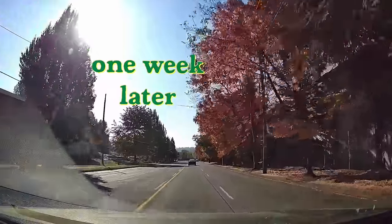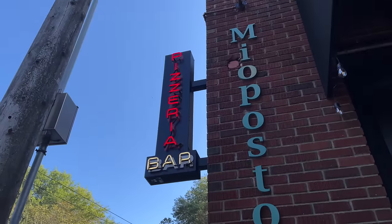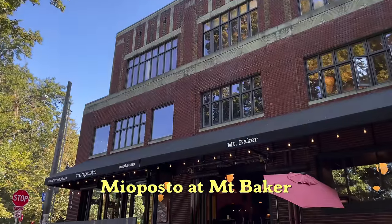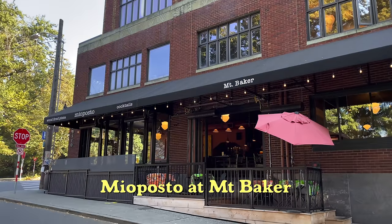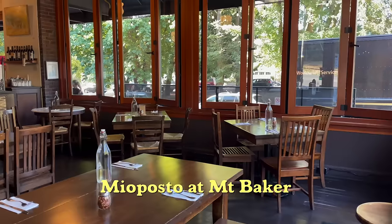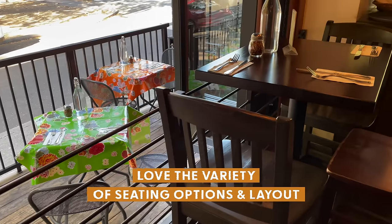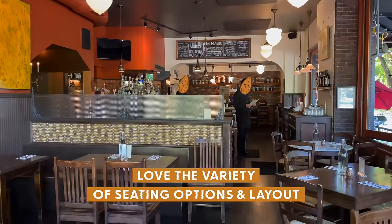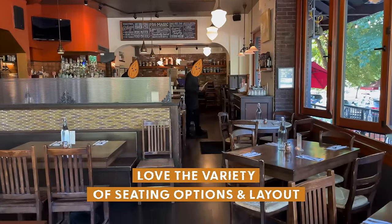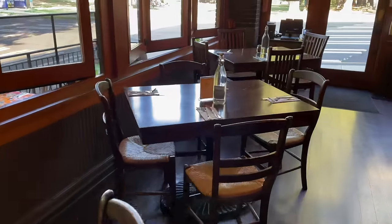Exactly 1 week later, and after we finished all the leftovers, we continue the pie adventure. Mio Posto is a family-owned pizzeria, Italian kitchen and bar. They serve open-flame pizzas, sandwiches, salads, and much more. Mio Posto has four locations, each in a neighborhood setting. The one in Mount Baker is the first Mio Posto and has been open since 2006.